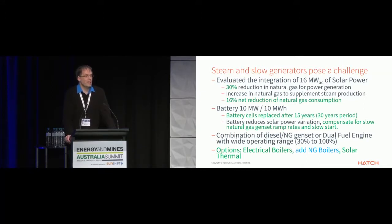We integrate a 10 megawatt battery to ensure grid stability, to smooth out solar power variations, but also since we're dealing with natural gas engines, which are slower to ramp up and ramp down, and also slower to start in the 5 to 10 minutes, we need energy storage to smooth out the load variation, the solar power variations, and whenever there's a big solar drop, the battery has to support the grid the time it takes to start a genset or mini genset in some cases.